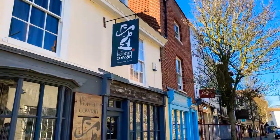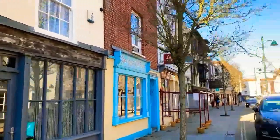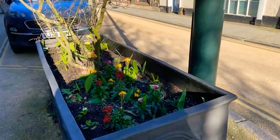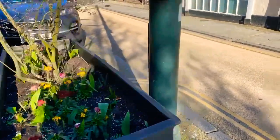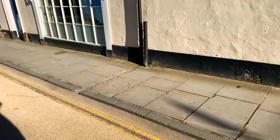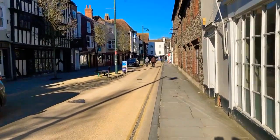And I've not been to the Korean cowgirl for a long time, but it's nice to see that some plants are growing here in the little butts, although there's plenty of flies flying around as well. And across the road over here, again, we're very lucky with the weather. It's actually quite nice and warm now. When I started, it was a bit chilly, but it's a nice afternoon.